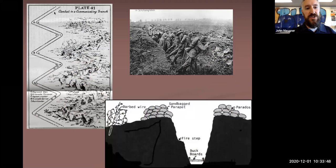So, here's just some other diagrams of what trenches would look like. There were the zigzags. So if enemy soldiers got in one end, they couldn't shoot down a straight line and kill everyone. If it was zigzag, then there's a chance that you could still defend yourself. And so that's a zigzag pattern that many trenches took.